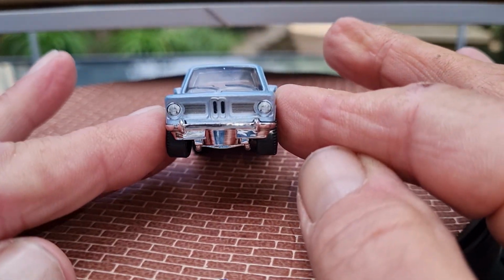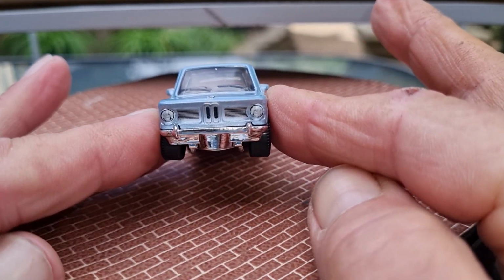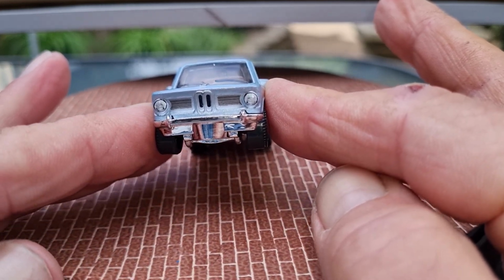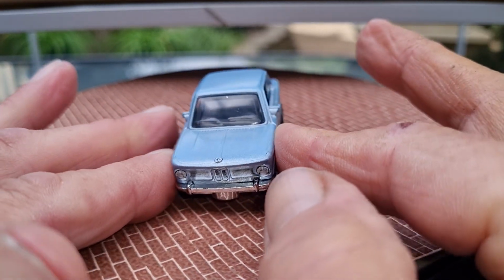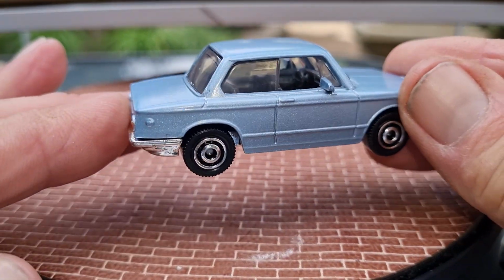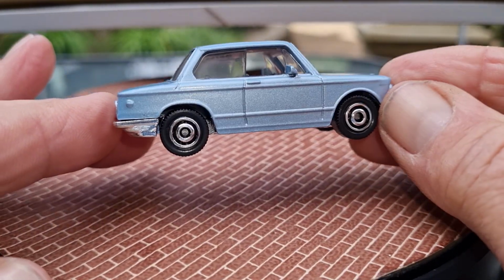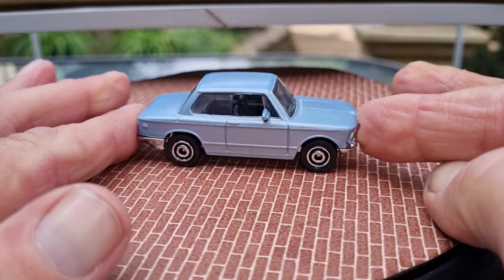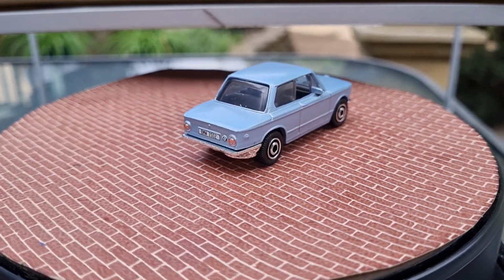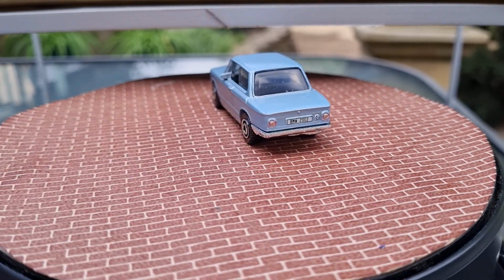and a nice job on that grille. A little bit of black accents in the kidney grille. Silver finished headlamps, and left-hand drive. Yeah, I do like this casting. Yeah, they've done an excellent job on the tampos on the rear.